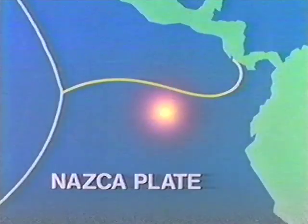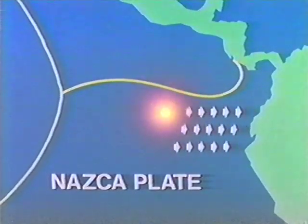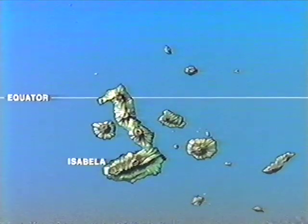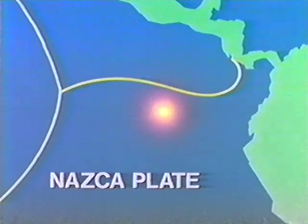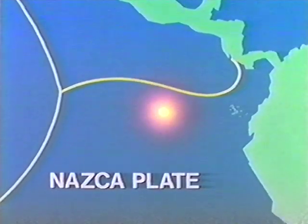The Nazca plate, on which the islands sit, is moving eastward at about 3 inches a year. The active volcanic islands, such as Isabella and Fernandina, are still over the hotspot. Those to the east have already moved away. They are therefore old and cold. In about 20 million years, the present islands will have moved with the Nazca plate until they finally disappear beneath the waves. But by then, it's possible that the hotspot will have produced other islands to replace them.